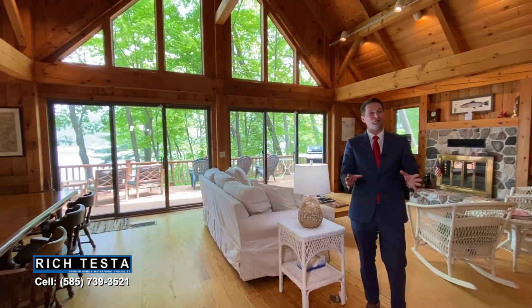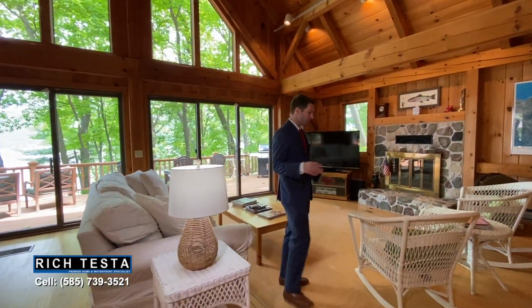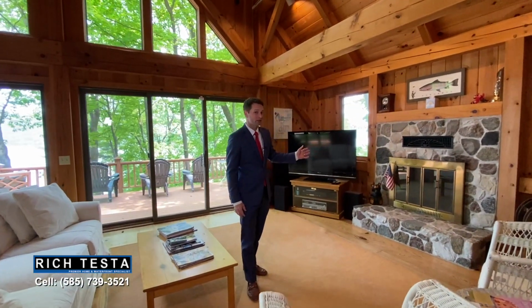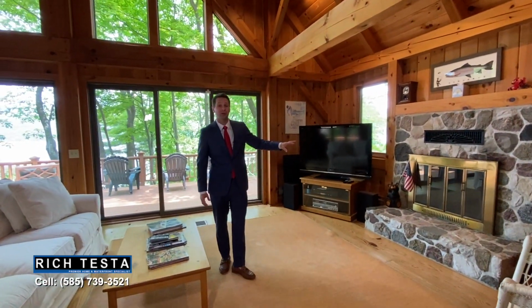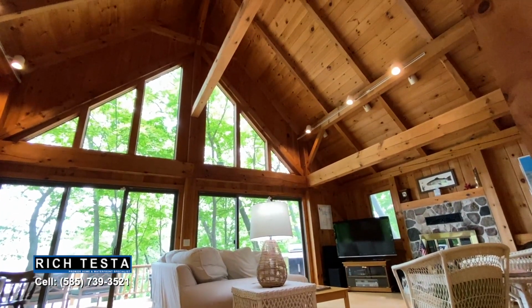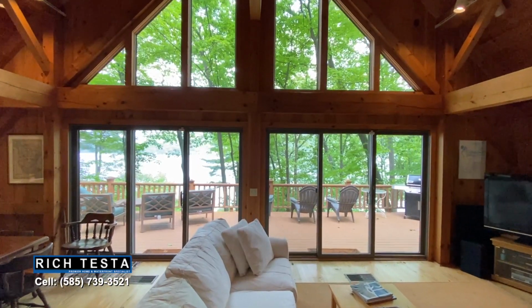You are going to love the views and architecture from this great room. Enjoy your time here with this living area. You have a traditional rustic stone fireplace with stones that are typically taken from the lake, a gorgeous two-story cathedral living room with the wall of windows with double sliding glass doors to the wraparound deck.